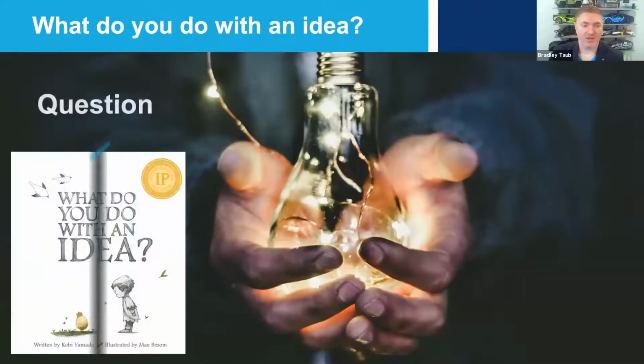So what do you do with an idea? This goes back to when I was living at my parents' house before we moved into our current house, and I was reading our eldest daughter, Nikki, a book every night, and we still do that. I found this book just lying there on the shelf, and I said, oh, What Do You Do with an Idea? Is this for Mickey or is this for me? And I thought, how would I answer this question?